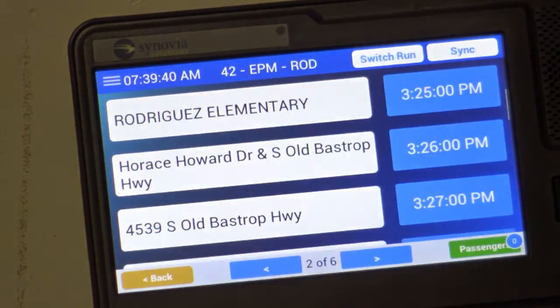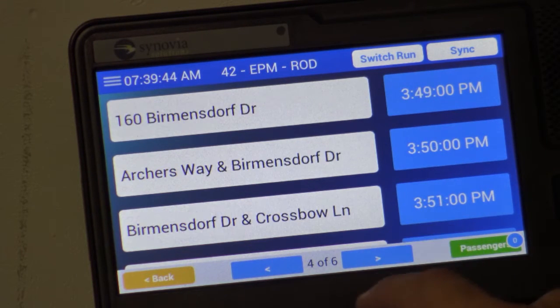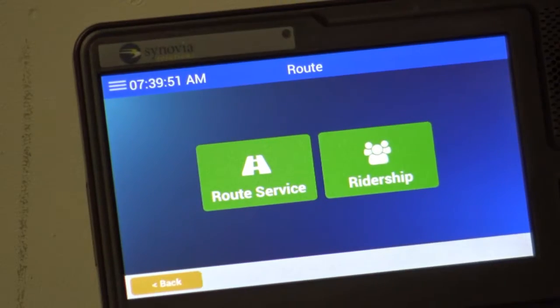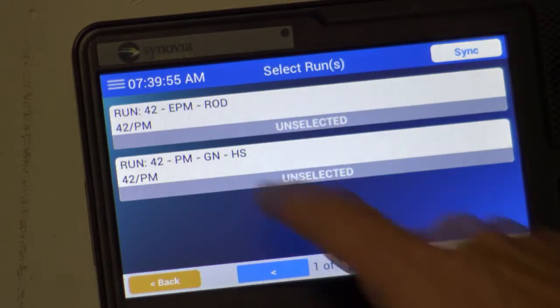So you can go through and look at all of your stops. I've got page after page of stops on here, and that's really all I need to do. Oops, I backed out of it too far, so I'm going to go ahead and hit route service and go back again real quick.